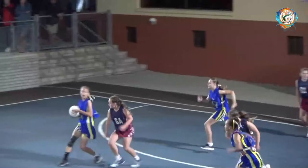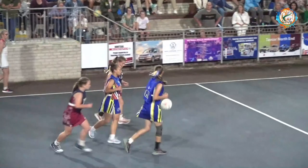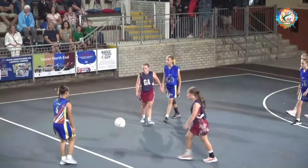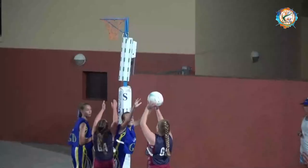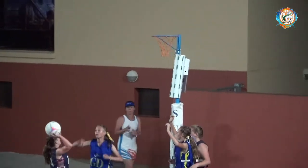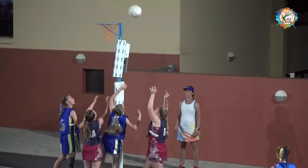That's a penalty to the goalkeeper from Fakena inside. Can she get the ball down to her players? It's mid-court now. Unfortunately, footwork there. Newton Park have got the ball. Goal attack has picked up the rebound. Obstruction from the goal defense. Goal shooter will now have an attempt.